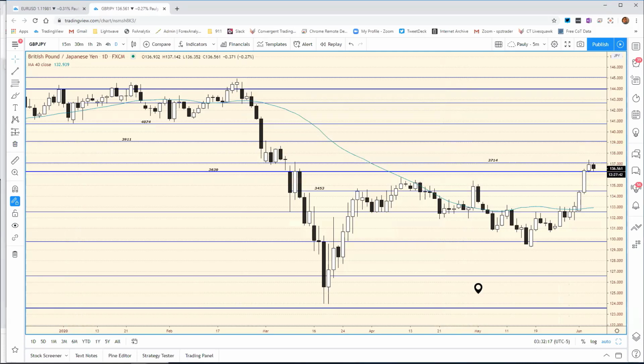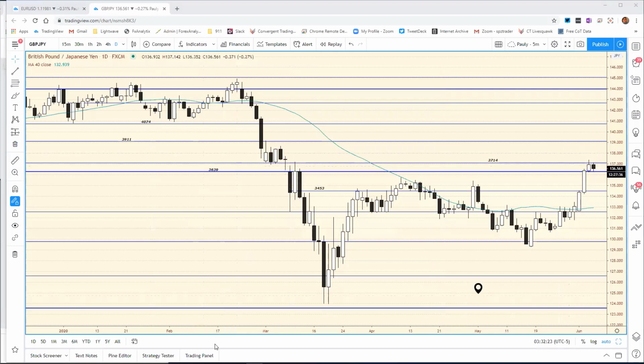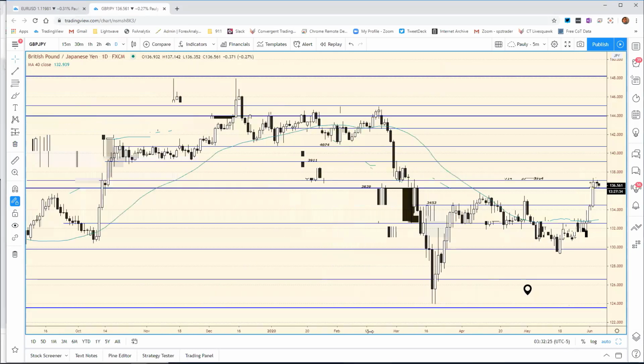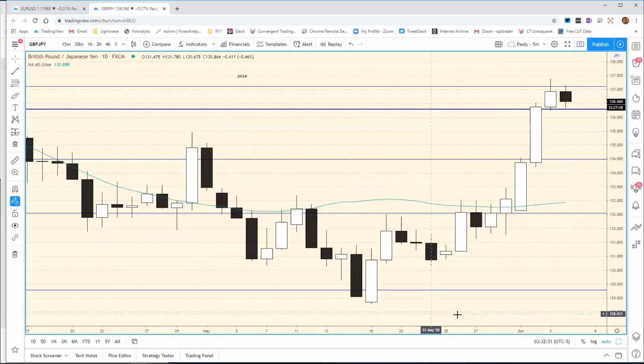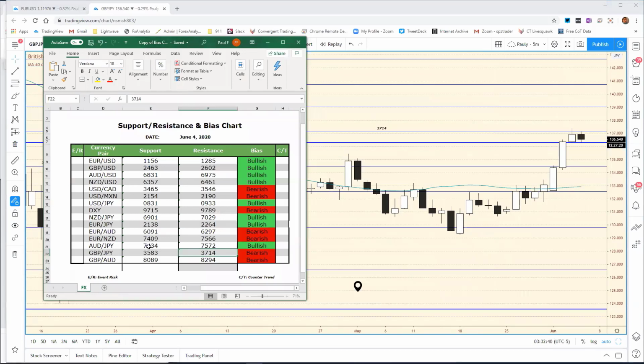And resistance is going to remain the same here at 37.14. You can see this level here. Significance of this 37.14. And that's held the market in check. So we'll stay with the 37.14. We support at 35.83. And we'll stay with 35.83. So no changes here on the guppy.